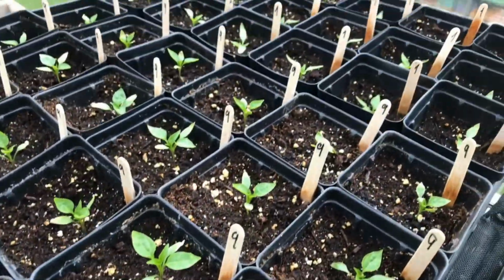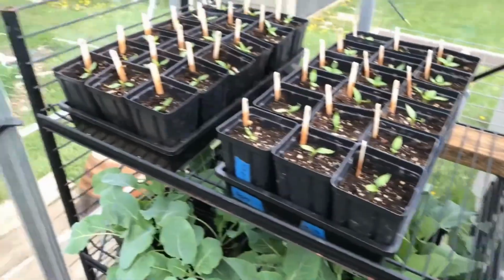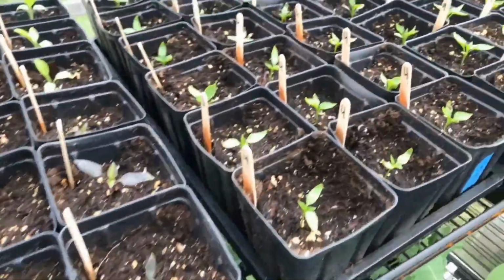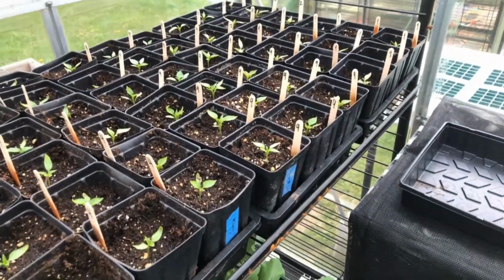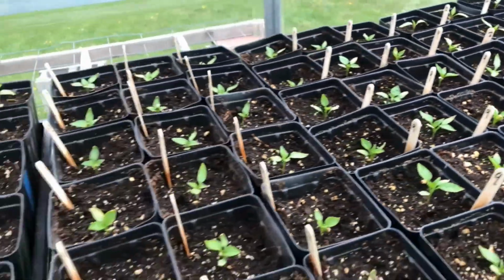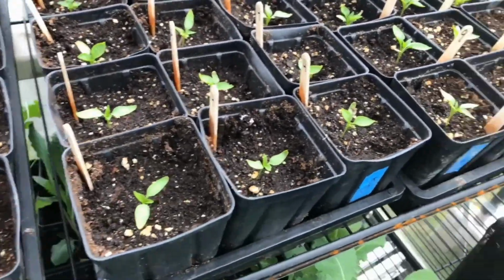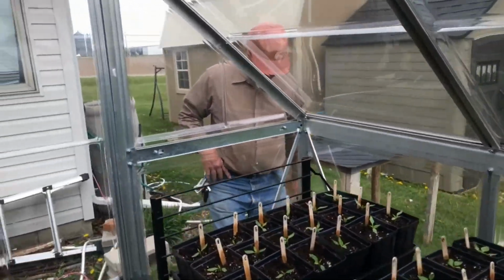We get about 90 or so. There's what, 1, 2, 3, 4, 5, 6 trays. There's like 18 in a tray. Actually, we got over 100, right? 18 times 6. Is that 108? Anyway, things are looking real good. And there's my dad with the table.